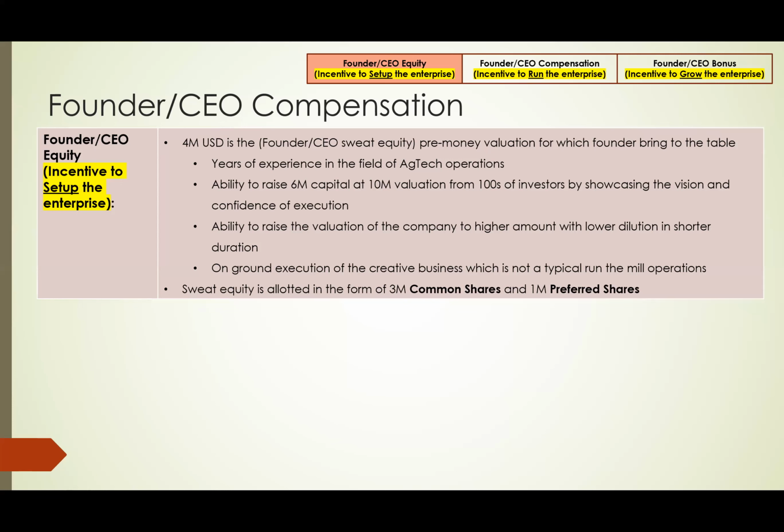Will you be sharing the data analysis or the valuation which you're talking about, like the profitability case analysis? Sure, we can do that. Thank you.